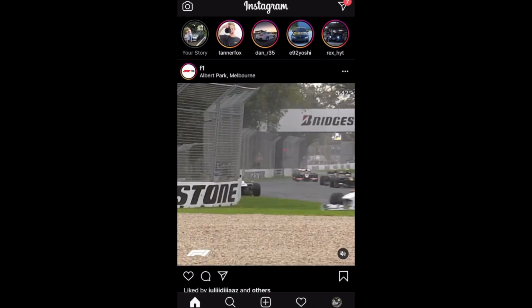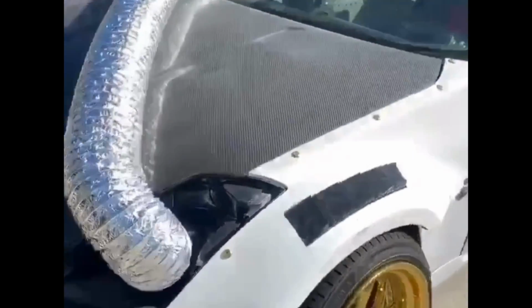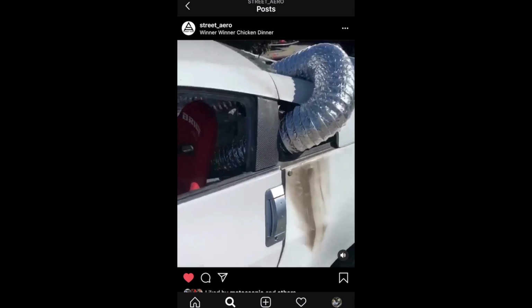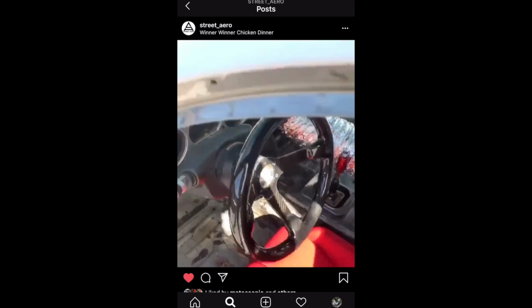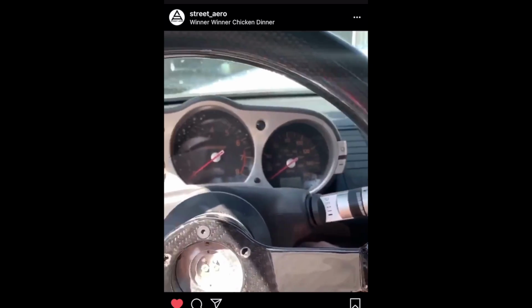Oh my god. So the other day I'm scrolling through Instagram, minding my own business, and then there it is. I see the craziest thing I've ever seen: an AC cold air intake system on a 350Z. I told myself, what kind of freaking idiot would do that? So that's what we're doing today.